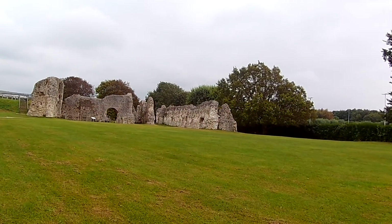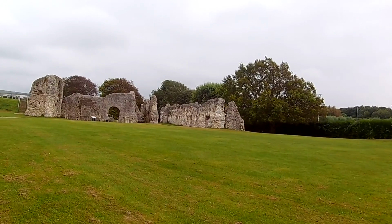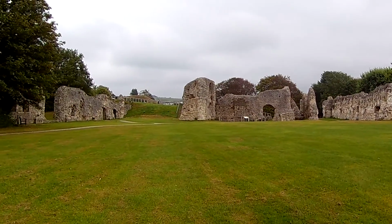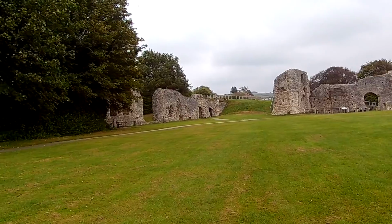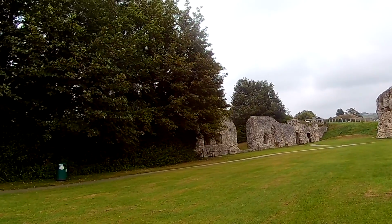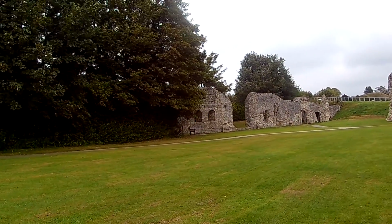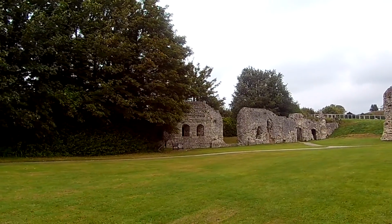On the opposite side of the railway tracks to the house are the ruins of Lewes Priory, which fared significantly worse under Henry's reign. The Priory of St Pancras was established around 1081 by the Cluniac order, and at one point had one of the largest monastic churches in the country.